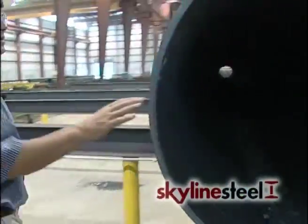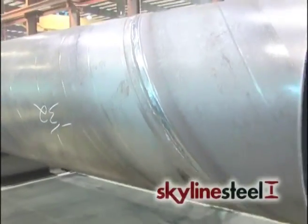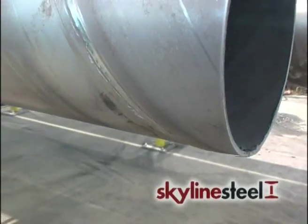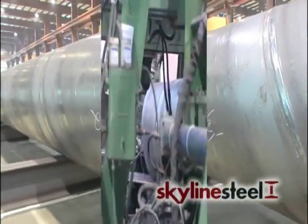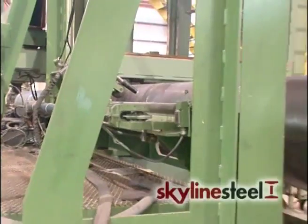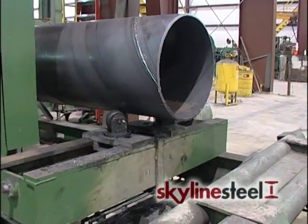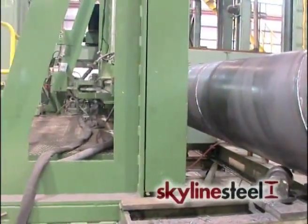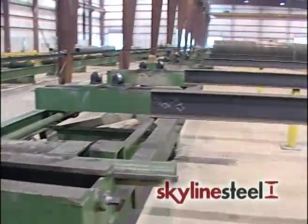Here's a good shot of the end of the pipe here. This is a good shot of the weld. You can see the submerged arc weld gives you a nice, smooth, consistent weld. This particular material is 1/2-inch wall thickness. This apparatus is our plasma cutoff. It cuts the pipe to length. When the pipe gets to the right length, it'll engage the pipe and follow it along as the pipe's turning and cut it. It'll roll off on these racks here.